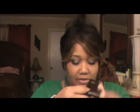So yeah, that was my little jewelry haul from Body Central. So I'm going to hang these necklaces up. Well, we'll see. So I can put those up. The rest of it, go to my girls.